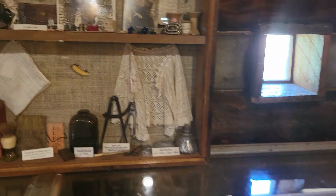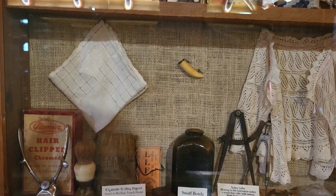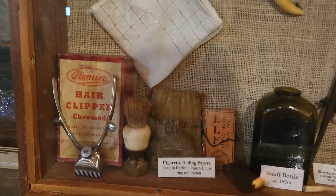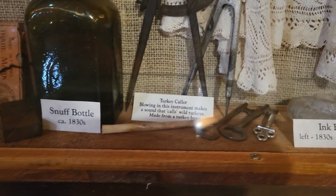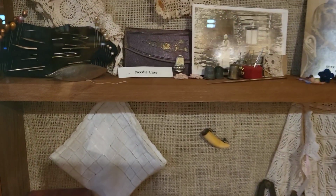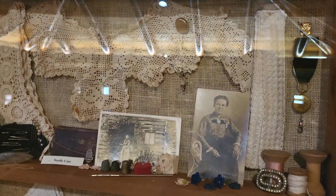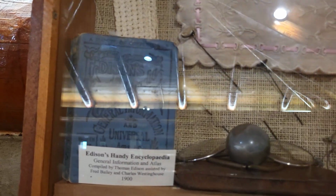And then a lot at the top here, they have some of these cases of some different artifacts. Looks like some sewing, and there's a hair clipper there, cigarette rolling papers, a snuff bottle, a turkey collar. Wow. I think that's that thing there. Turkey collar, right there. There's some old keys, some ink bottles, and then some sewing supplies up here. And then on the top, we've got some more things here. Some more glasses, spectacles, an encyclopedia.